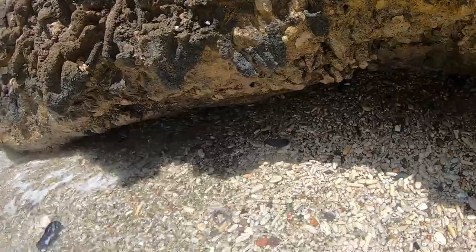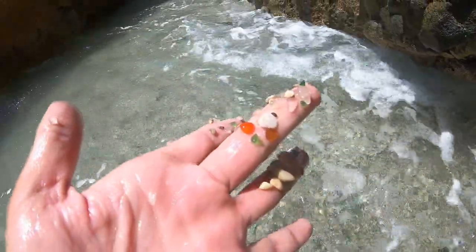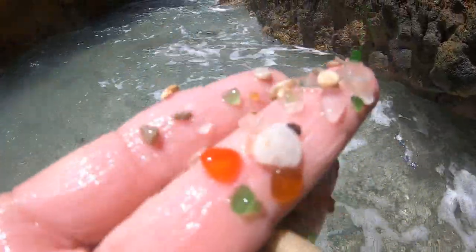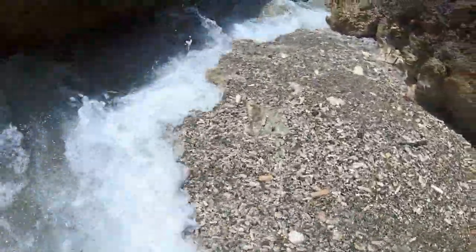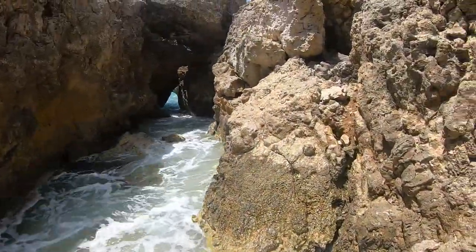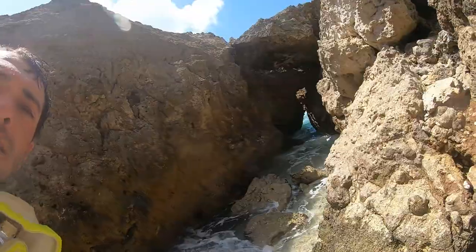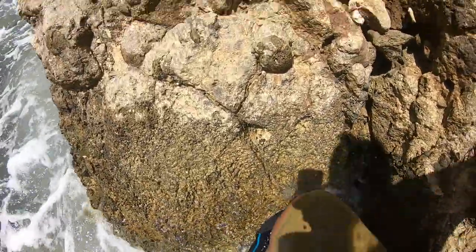All right, so I got a couple little secret spots that I haven't shown the Denmark people. So let's see, oh, look at that. Perfect little orange right there. Sweet. Okay, so I got a couple more little caves over here to show you guys. So we're gonna do a little bit of rock climbing and see if we can find them. Here we go.